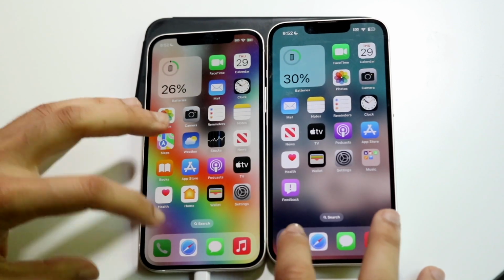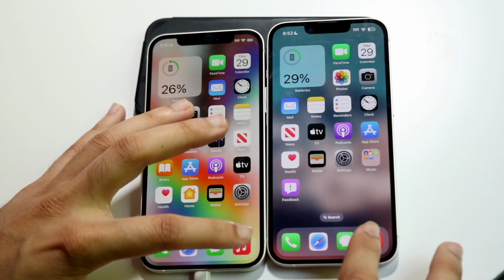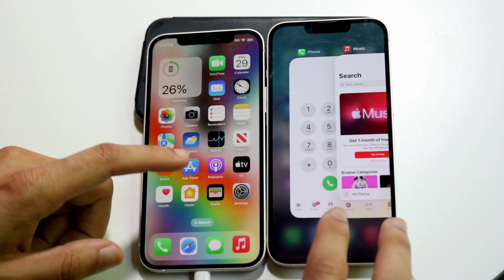Phone calls, 3, 2, 1. The iPhone 12 is here, iPhone 14 is here. Hopping out of this one, music, 3, 2, 1. Okay, I don't know why the iPhone 14 didn't open up there. Very weird. Hopping out of these two.